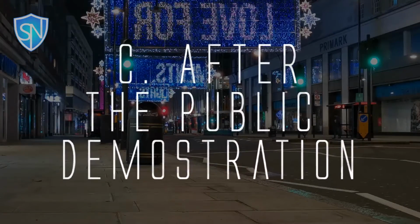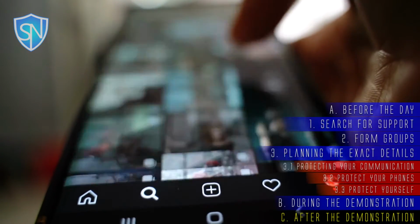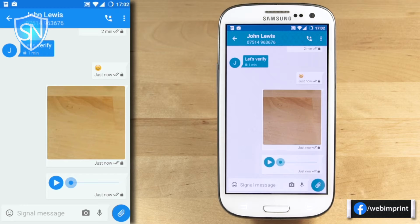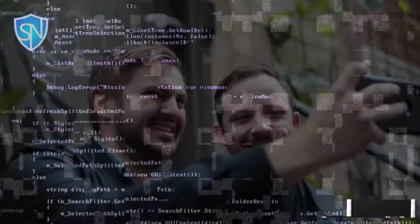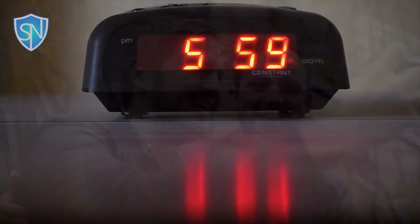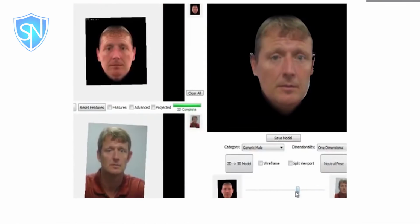After the public demonstration, if you are planning on uploading photos from the demonstration to social networks, make sure you are not doing it from your personal account. And if you want to share it in your group, do it through the Signal app, which automatically strips metadata when sending images. Metadata on photos can leak information such as the model of camera the photo was taken on, the exact time and location where the photo was taken, and even your name.